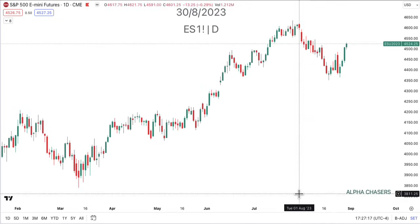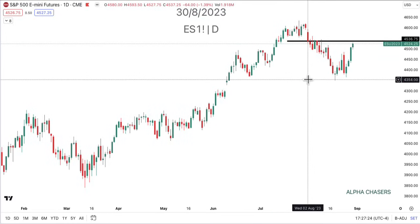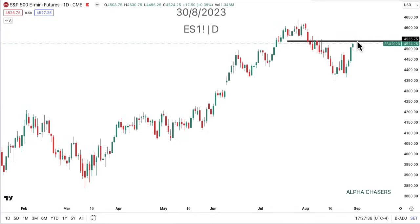Let's clean all this off for a second, so we can just focus on this one line that is what we need to focus on now. So I'm going to give you one area to look at tomorrow that is very important for you to watch. 45.37.25. That is the exact number. Unless I use the magnet, it's not going to be exact. I'm not going to use the magnet.